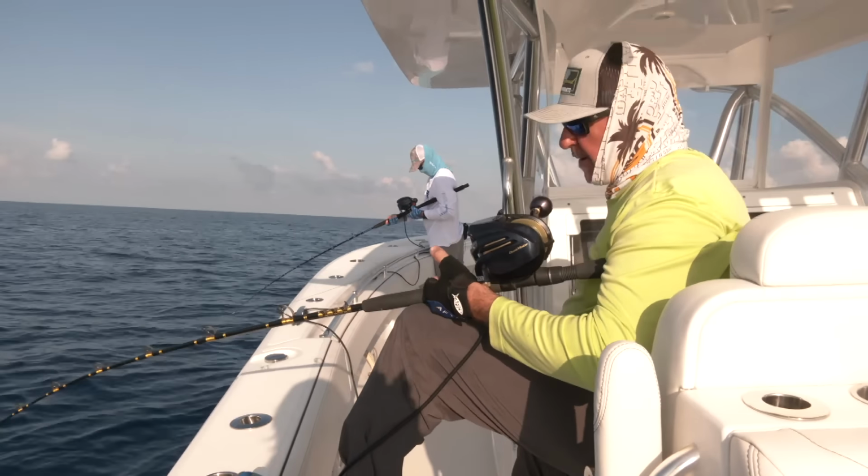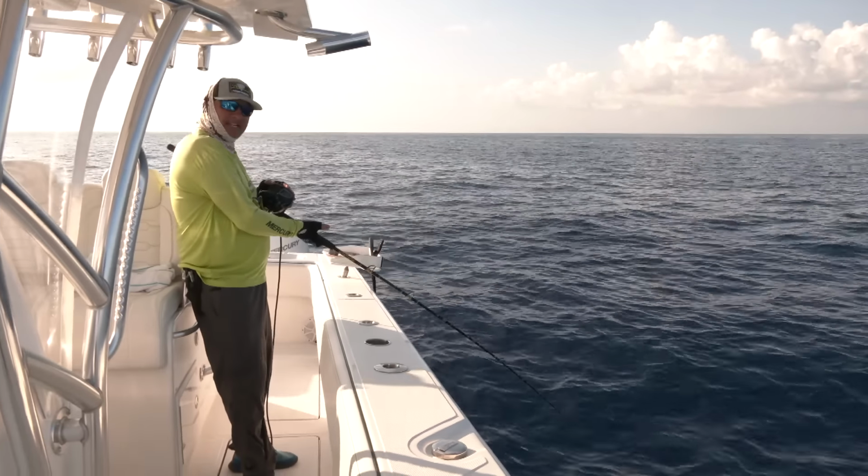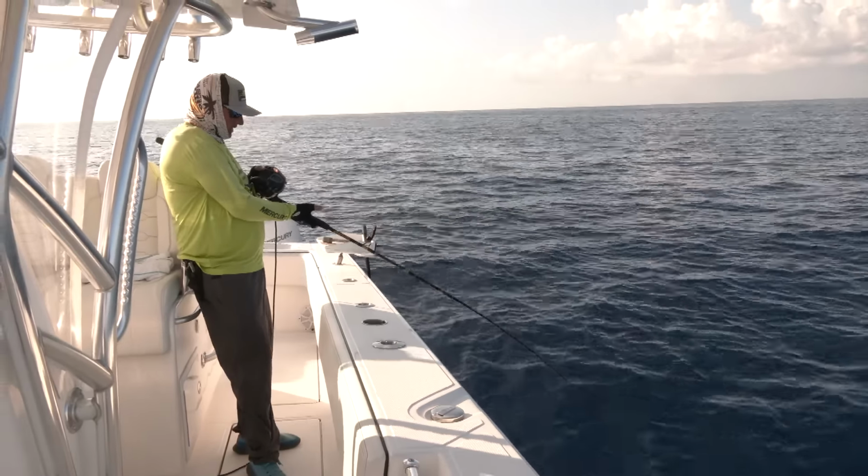Now, interesting, even though we're targeting these big blueline tilefish, they don't swim alone. The habitat that they thrive in is also home to big groupers, big snowies, big yellowedge. So that's a nice bycatch, right? Nobody complains about a big deep water grouper as a bycatch.